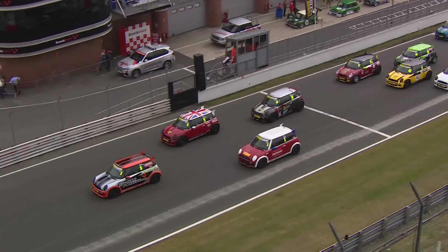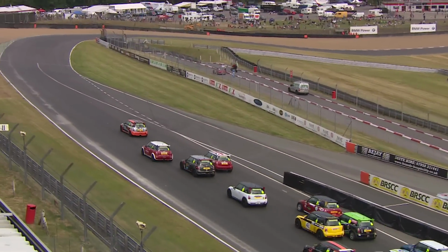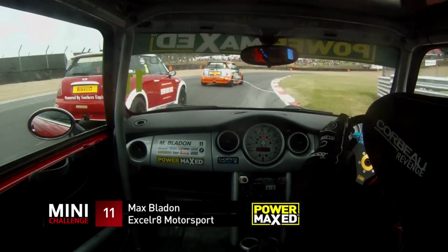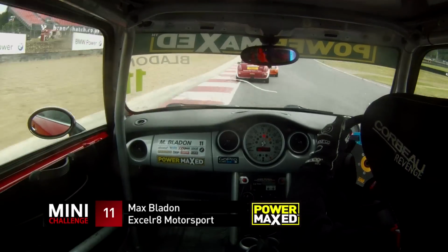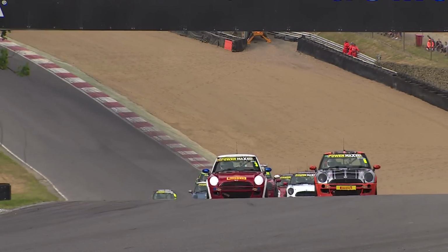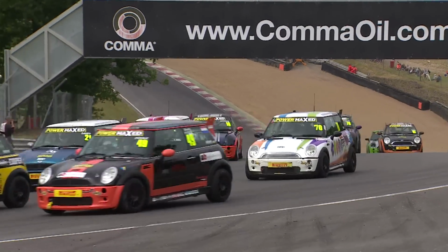Well, Bladen slightly out of position and he gets bogged down at the start. It's a very good getaway from Ricky Page, but also from Simon Walton. It's Walton from second on the grid who leads into Paddock for the first time. Bladen gets his elbows out and maintains third, but already Ricky Page is in pursuit of Walton, draws alongside, climbing up towards Druids, and Ricky Page, in the space of two corners, moves from fourth to first.